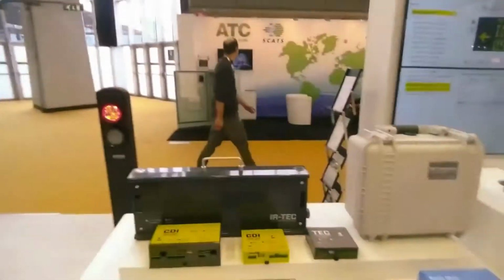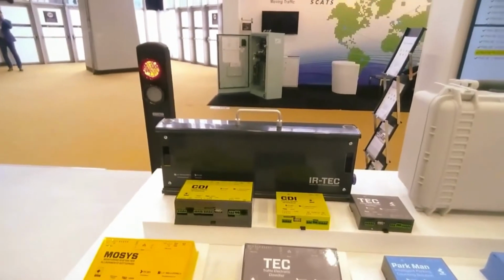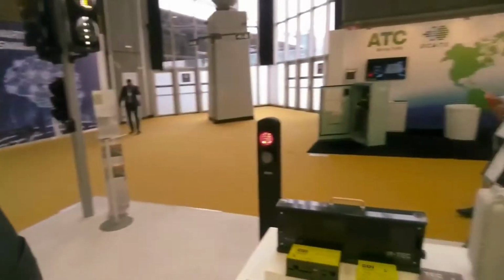I'm on the Semaphore stand, and one thing I wanted to show you was this detector, IR Tech. This is a roadside item that goes into the VRS next to the road. It's a bit similar to one of the systems we looked at in a pillar a bit earlier, but this is obviously a trend. This is an infrared-based system, so it's slightly different.